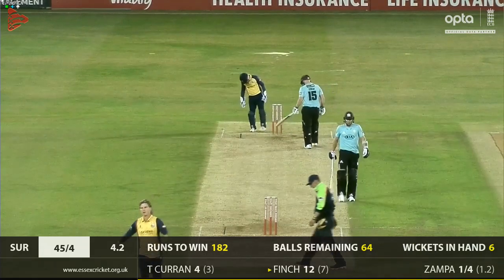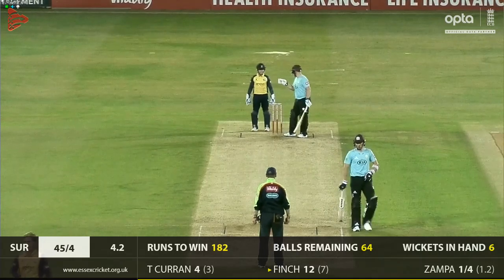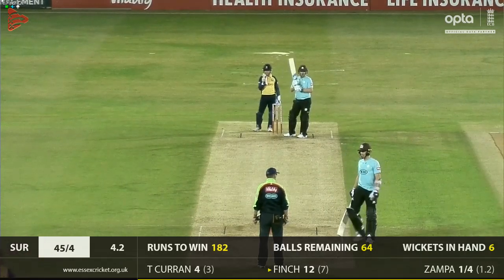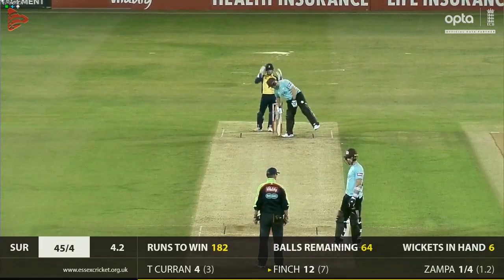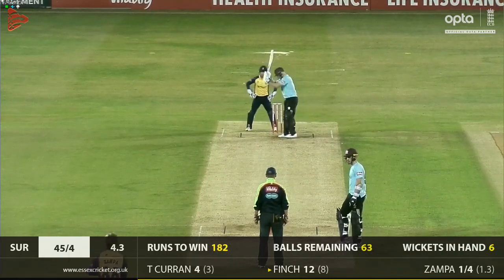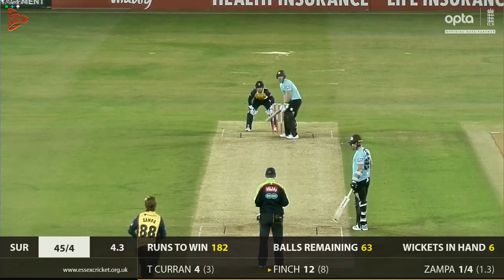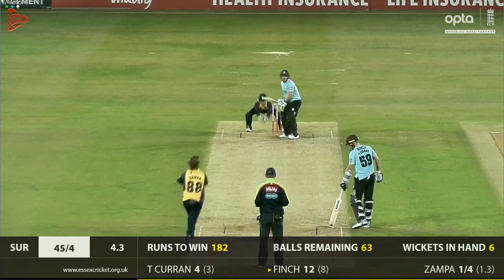Aaron Finch clearly was frustrated, particularly with Folkes. Folkes let himself down with his choice of shot at the very first delivery, holding out to Tender Scarter at long on. Really a wicket that Surrey couldn't afford to lose. They needed Folkes to bat with Finch, and Finch has really got to do it on his own now. He's got 12 from 7 balls. It's 45 for 4 in the 5th.